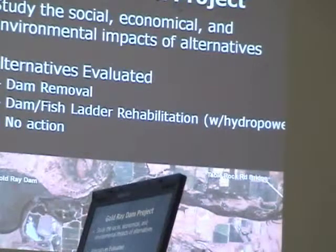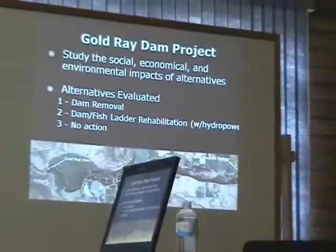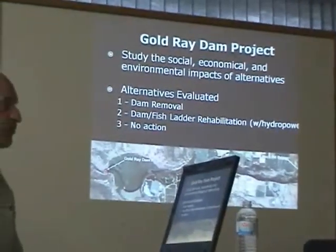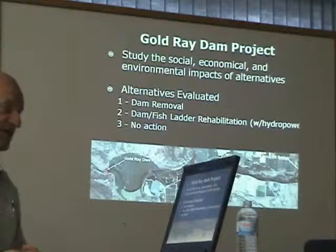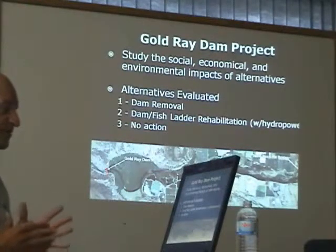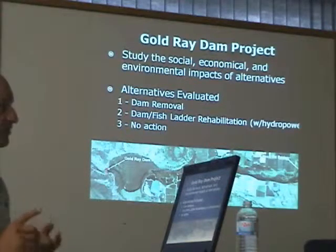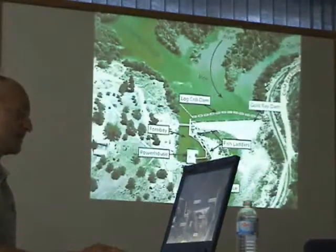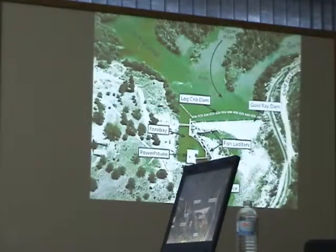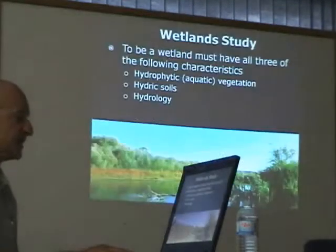So that's the real quick background on my understanding of the Gold Hill water intake. Now I want to describe quickly the studies and information that we went through on the Gold Ray Dam project. As John said, we did an environmental assessment that addressed the economic, social, and environmental impacts of the different alternatives that we were studying. The three alternatives were dam removal, rehabilitating the dam with hydropower, and no action at all. As John showed you earlier, this is a picture showing the Gold Ray Dam and describing the different features of the dam.